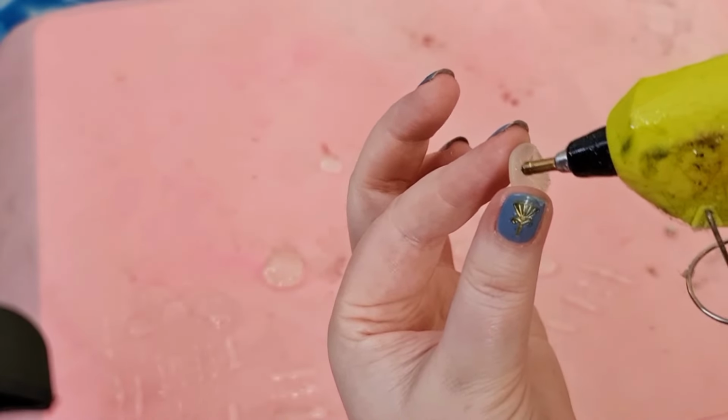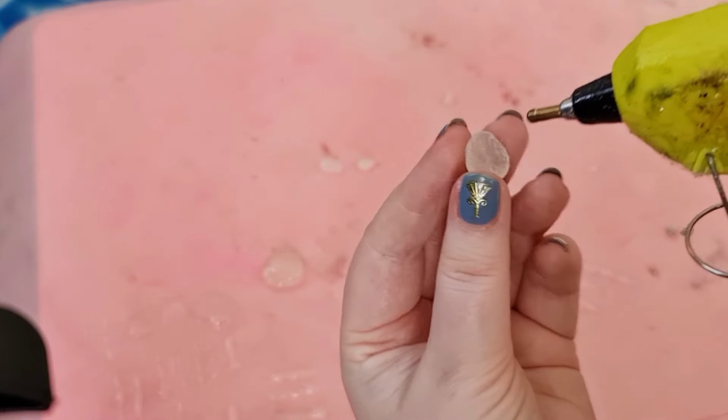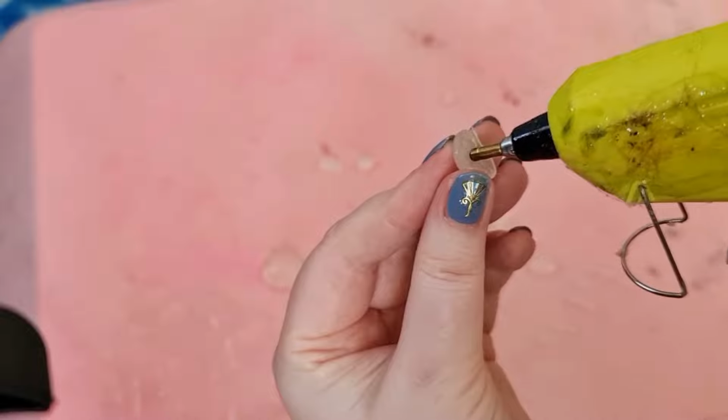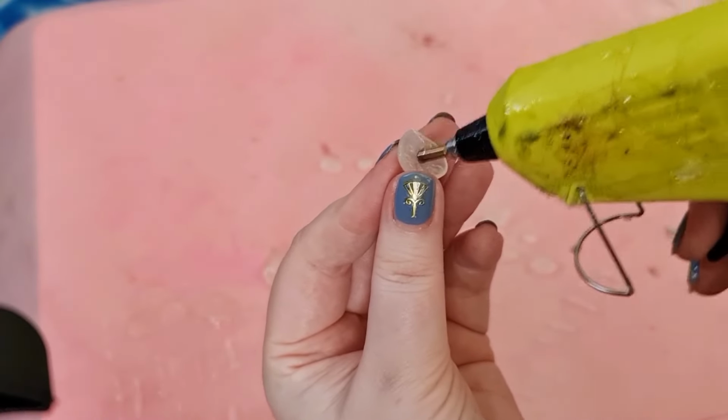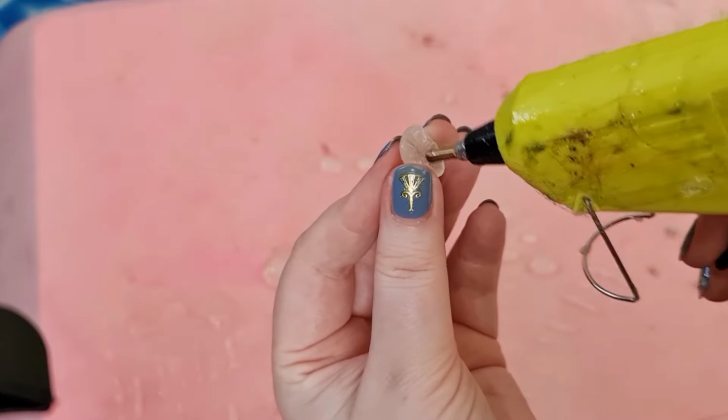I'm using the nib of the hot glue gun now to make the wee little textures at the bottom of the mushroom cap, and I'm really happy with how well all of this turned out. So it was a really fun project, worthwhile, and I hope my friend really likes it.